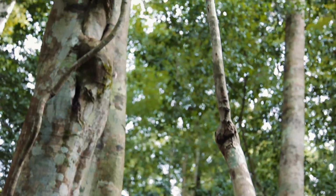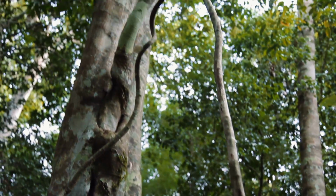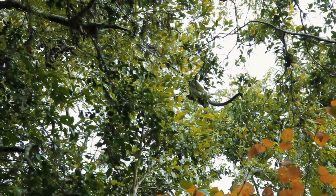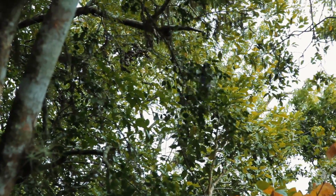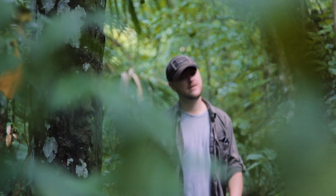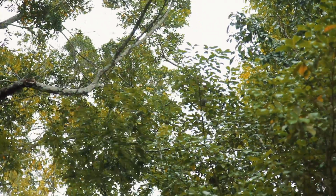Just amazingly dense jungle and foliage. I mean, it's like triple canopy basically. You'll see howler monkeys kind of jumping above you, and they're screeching out and yelling with that kind of deep yell. Right up there. Oh yeah.